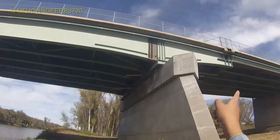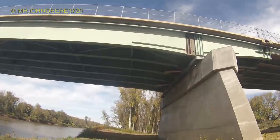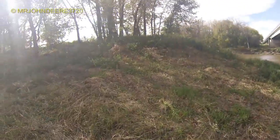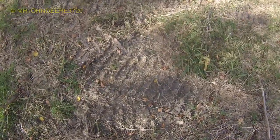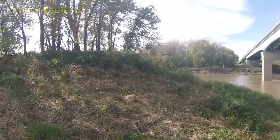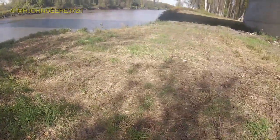Listen to that creak. I guess it's normal, but hell, that'd be scary if you're under it working on it. Oh, here's some tracks right here. Looks like tractor tracks. They went right on top of the hill even. It doesn't matter anyway, we don't ever do anything with the hills. But yeah.